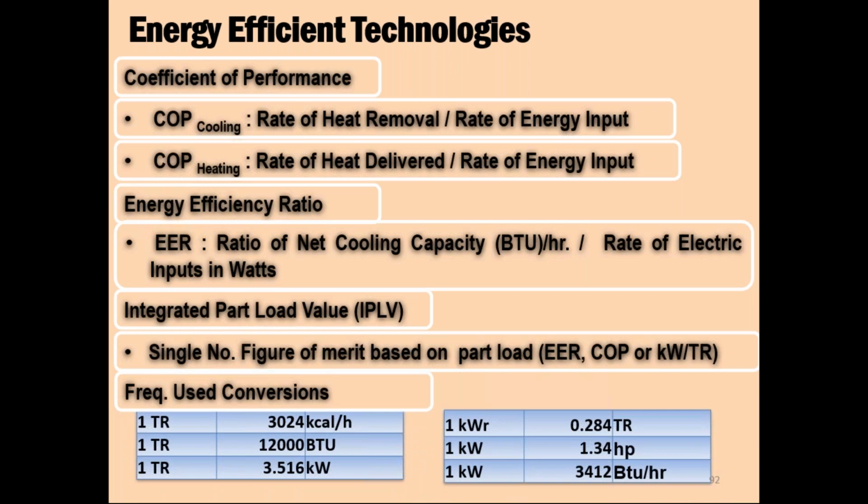So 1 TR is 3024 kilocalorie per hour or 12,000 BTU or 3.516 kilowatt. Or 1 kilowatt of refrigeration is 0.284 TR, or it could be 1.34 HP, or it could be 3412 BTU per hour.